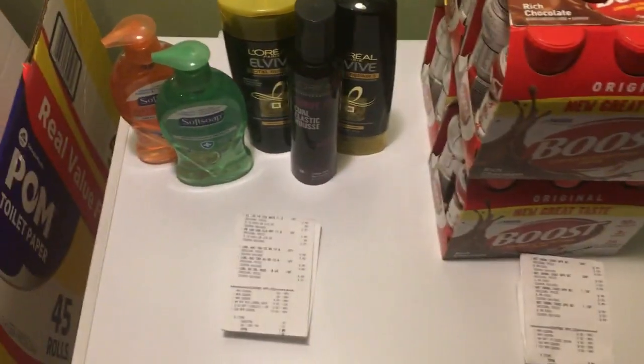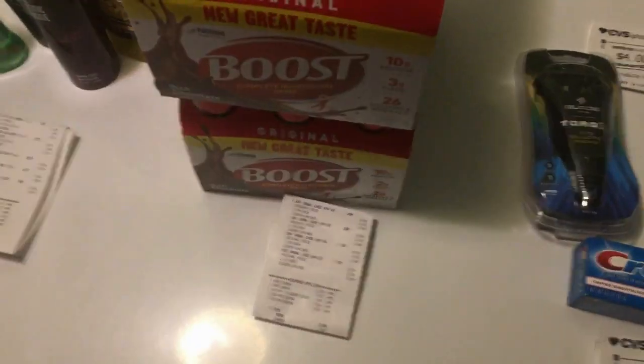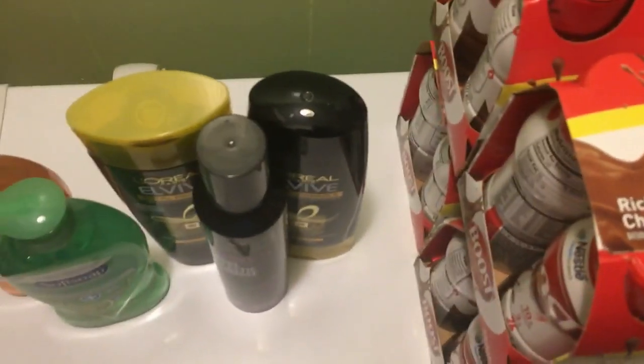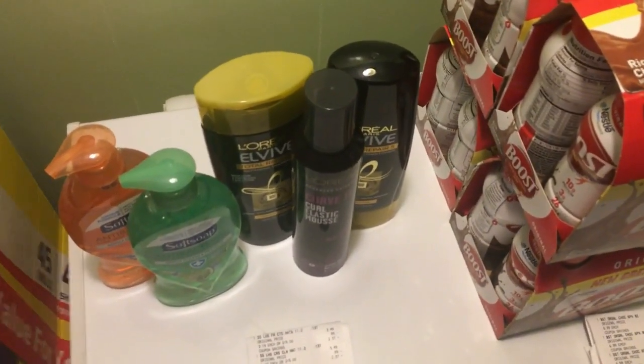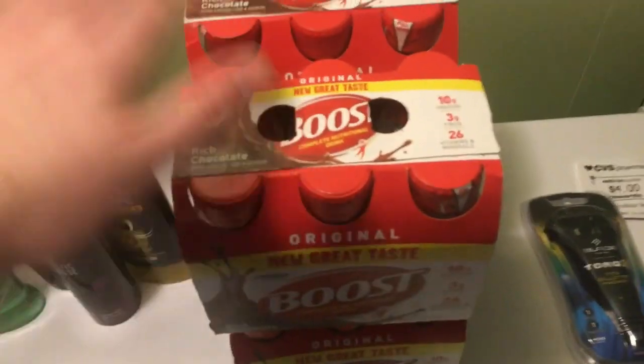So I did 3 transactions today at my local CVS. Transaction 1, Transaction 2, Transaction 3. I spent a total of $5.93 with local sales tax. Tax was maybe $2 of tax, so that shows you why it was so much. But for all this stuff, I don't think it's bad, especially the boost. I'm going to show you what I did.